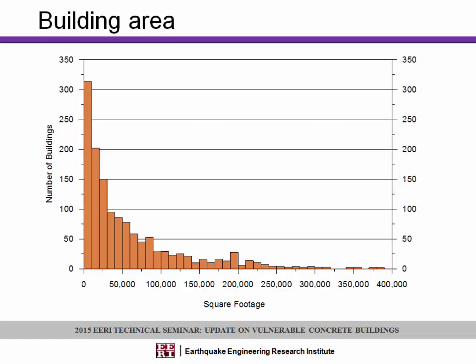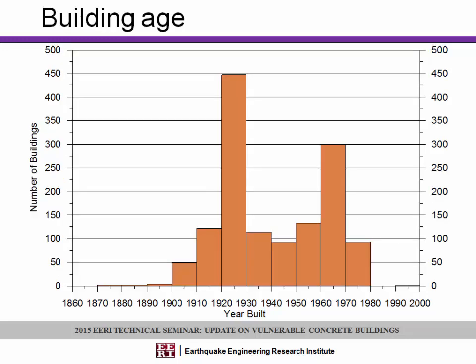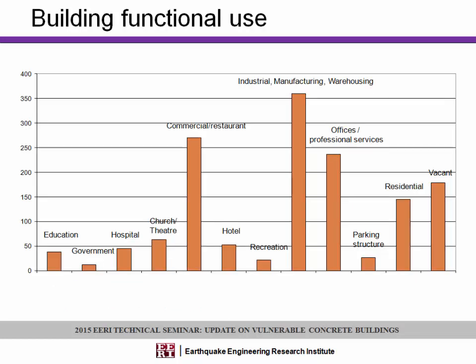This is building area, which is also available. And then the age, this is pretty interesting because you can see the two spurts of growth. One is after the Depression sort of, and these are basically the smaller buildings. And then in the late 50s and 60s, this is when the architects figured out that you could do fancy things with concrete. And that's probably where, and I'm not blaming architects for this, don't get me wrong, but that's probably where we're going to find most of our problems with buildings that are dangerous.